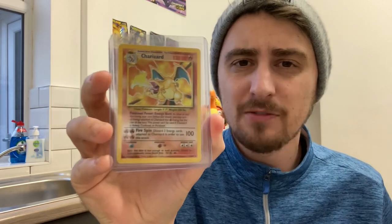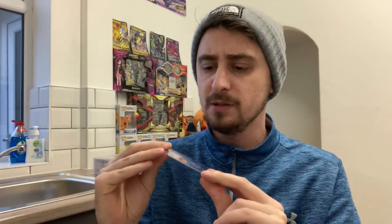And also we've got the base set Charizard. I think I overpaid for this one a little bit. Bought it for £900 when the market went crazy in October. Again, it's in amazing condition. Probably a PSA 8 for that one, so I'll probably make a tiny bit of profit on that one.